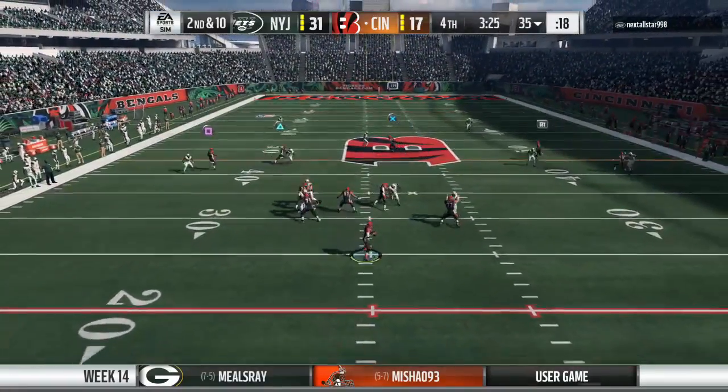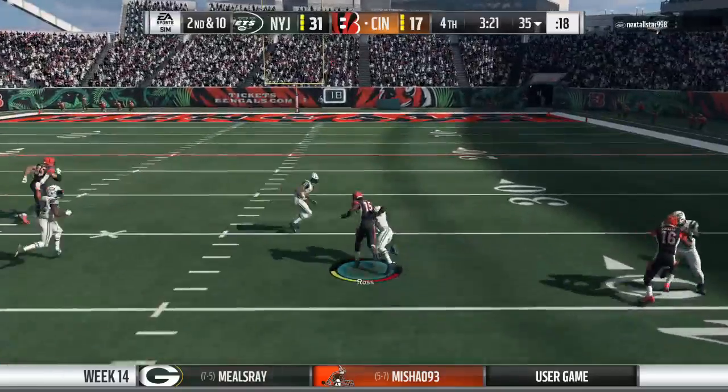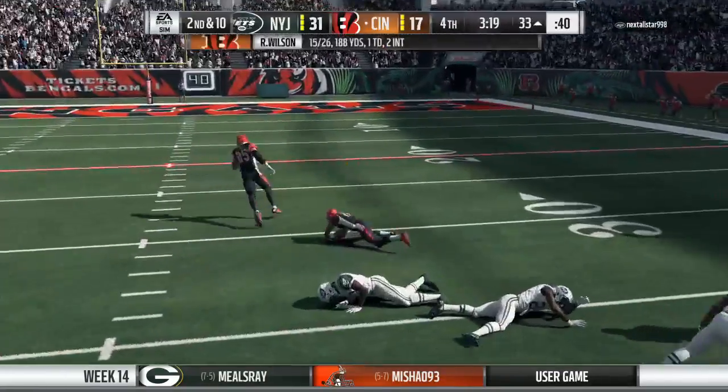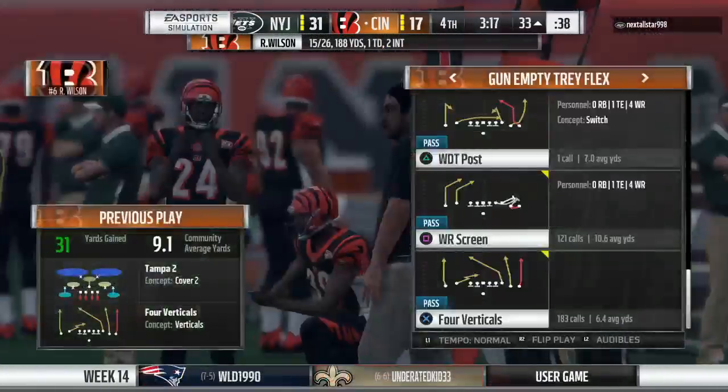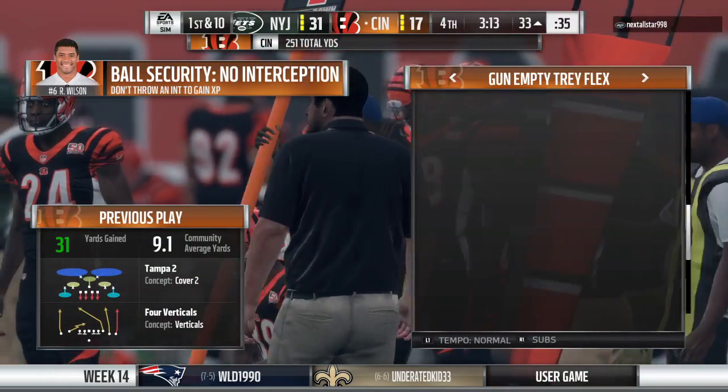Again on 2nd and 10, it's Wilson. Over the middle, complete. That's Ross. And he's going to get this all the way down inside the 35. That goes for a gain of 31.